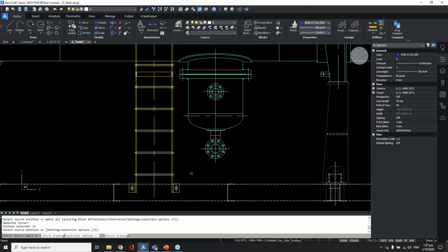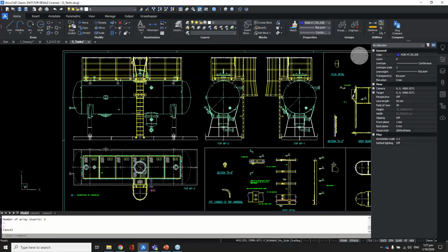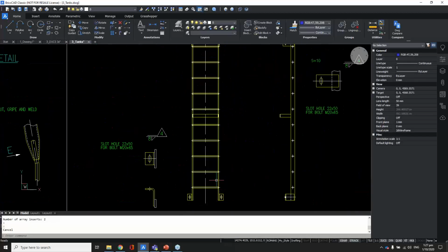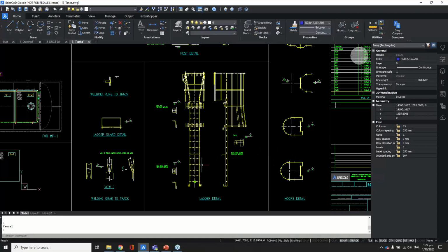and select that, let it read the entire drawing, you'll see that all these have been already blocked. Now they're block references, and they're also an array. And if I go to another part of my drawing, which has something similar, you'll also see that this has correctly been blockified and is now also an array.